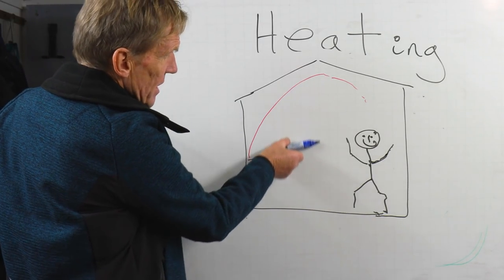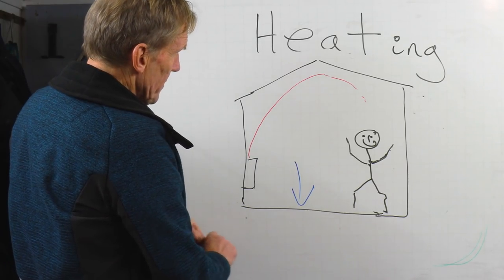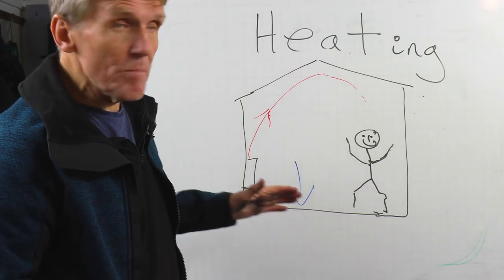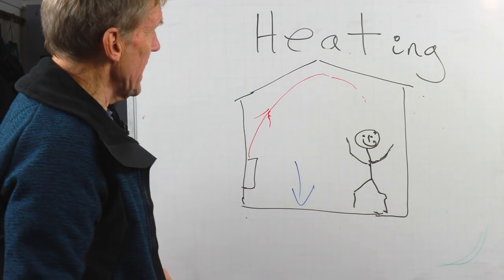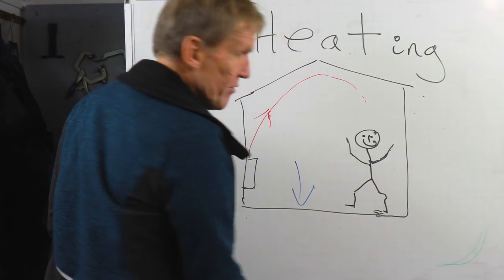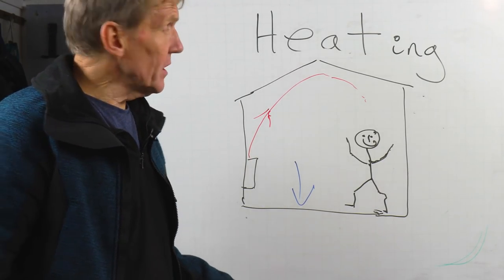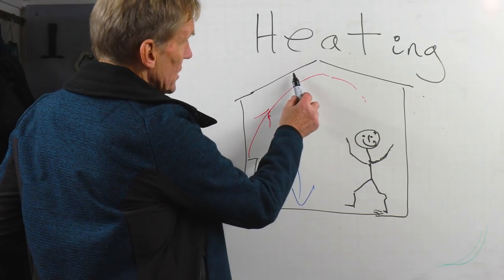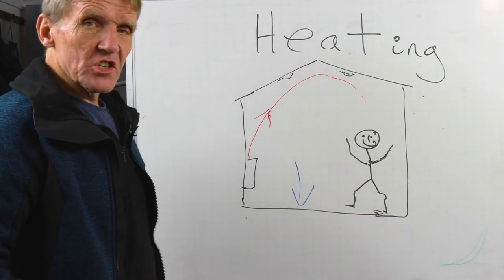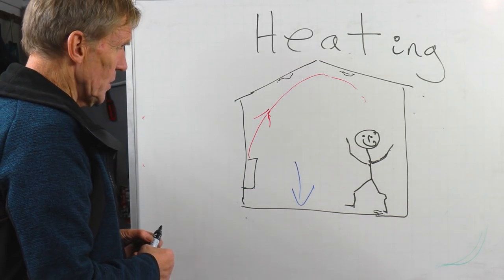The cold air is coming down here in that direction, and the warm air is being pushed up in that direction. So the hottest part of that room is going to be up at the ceiling, and the coldest part of that room, you guessed it, is going to be on the floor. If we were geckos or lizards or spiders or anything like that, we'd have the good sense to go and live on the ceiling, because that's where it's warmest. We're stuck here on the ground where it's coldest, which is not an ideal situation.